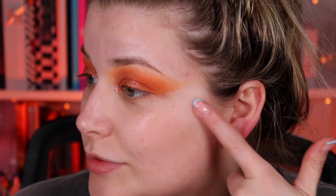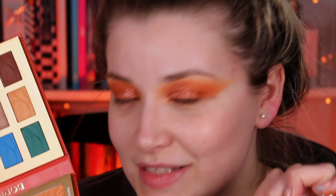So I've just cleaned up the edges with a makeup wipe. I'm going to put on my base and we'll come back and we'll try the bronzer, the highlighter and the blusher and the lip gloss. And I'll also put some of the blue shades underneath my eyes as well. So see you in a second.